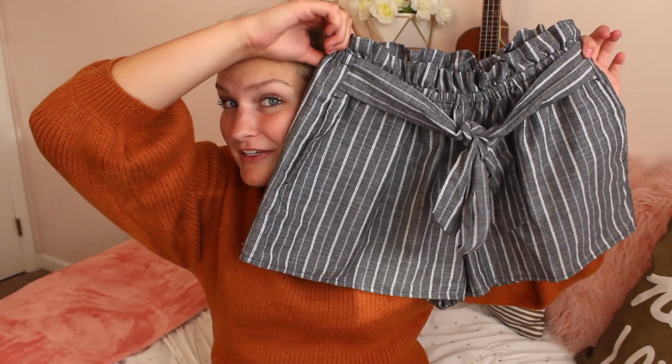Next, I have something from the Papaya outlet. So the first thing I got is these super cute shorts. I wore them in Florida. Again, can't wait until the summer. Little sad about that, but they're adorable and they were only 10 bucks.